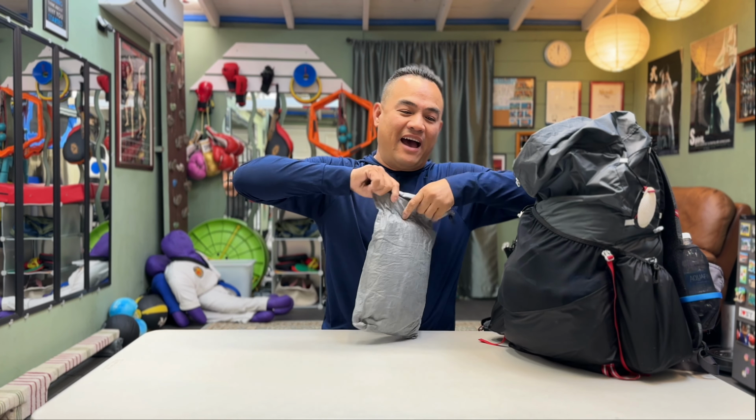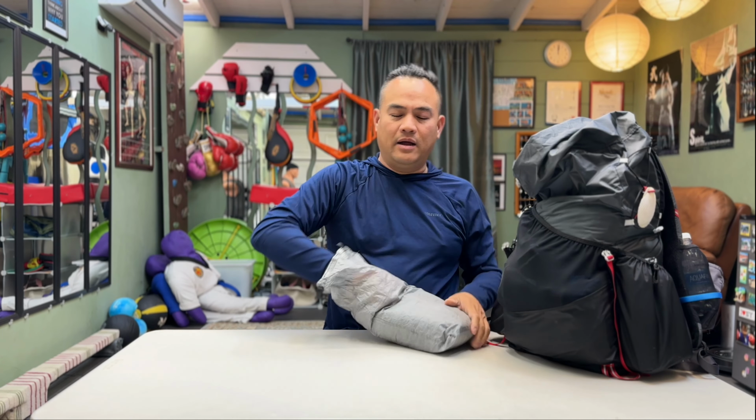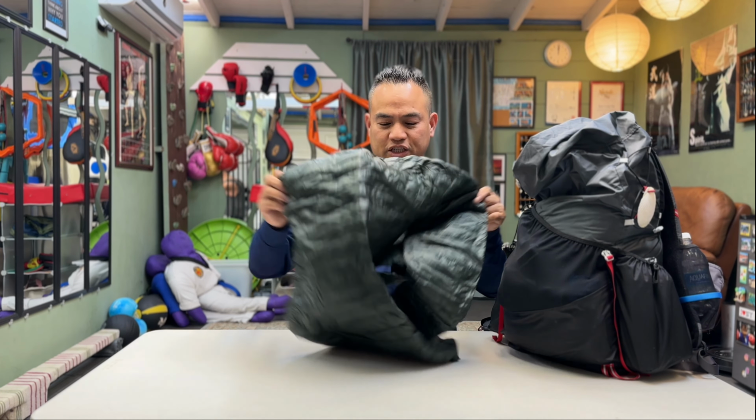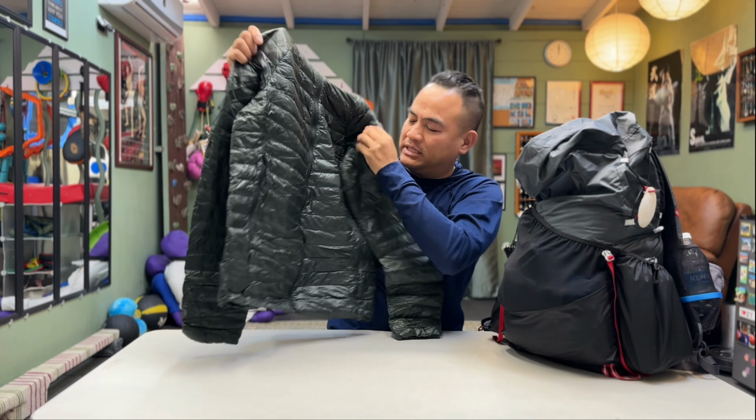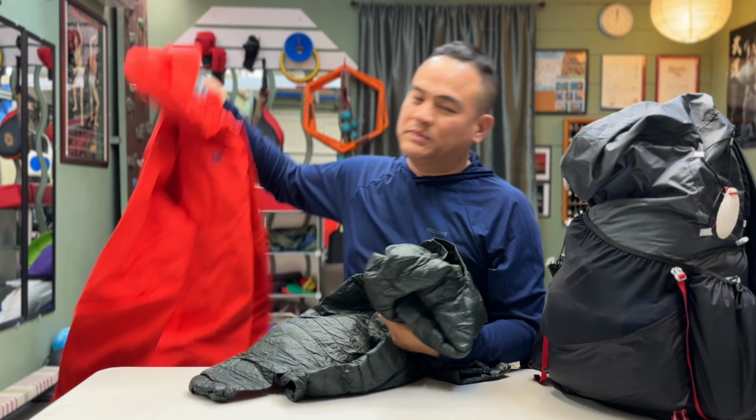In here, I have my Mountain Hardwear puffy jacket. I wore this twice on the Camino. That's about it. But mostly, this was my go-to jacket.